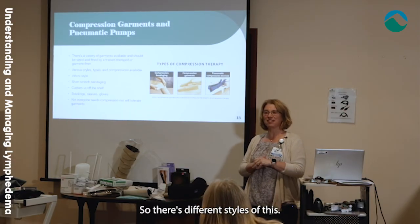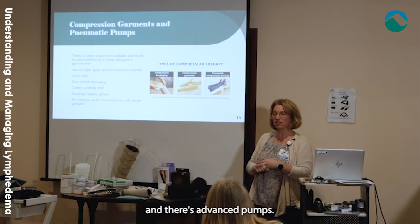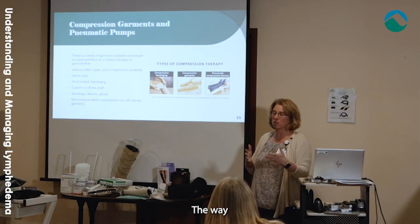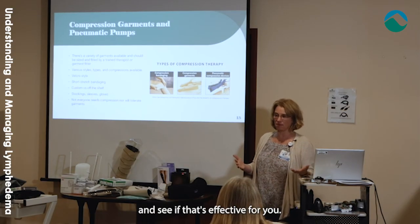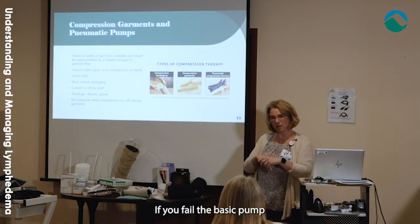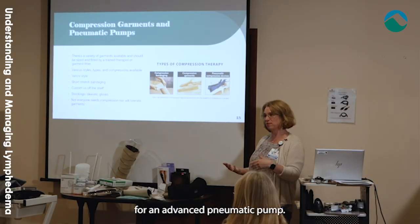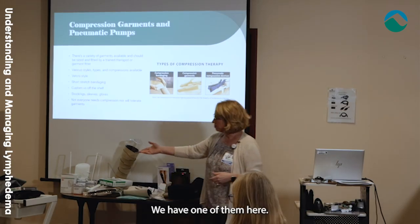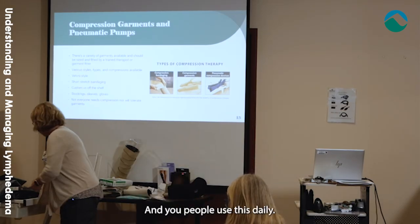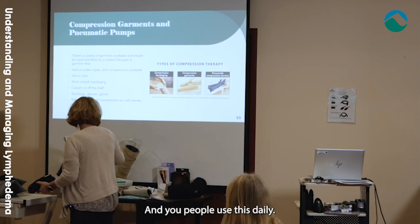So there's different styles of this. There's basic pumps and there's advanced pumps. The way insurance works is we start with a basic pump and see if that's effective for you. If you fail the basic pump, you can be eligible for an advanced pneumatic pump. We have one of them here. And people use this daily.